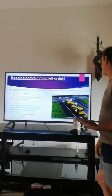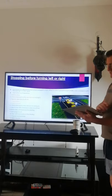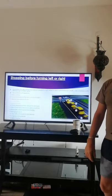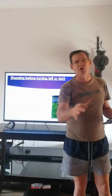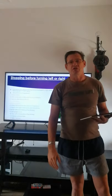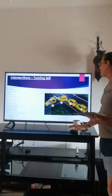Stopping before a left hand turn. Guys, this little red thing that is standing there on the road says S-T-O-P. It doesn't mean just go right. Okay, it actually means stop. Stop properly. Take your car out of gear. Just be safe on the road. Do not just move. Okay.